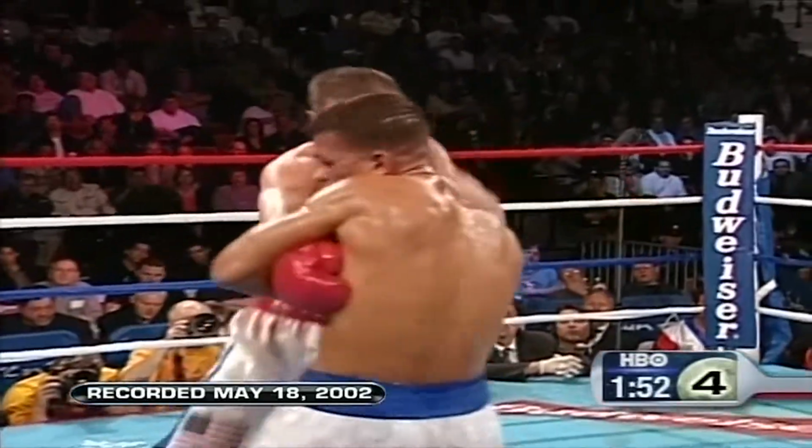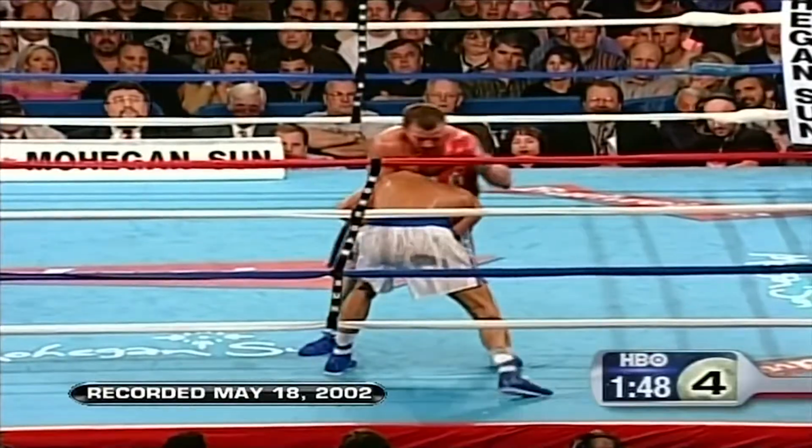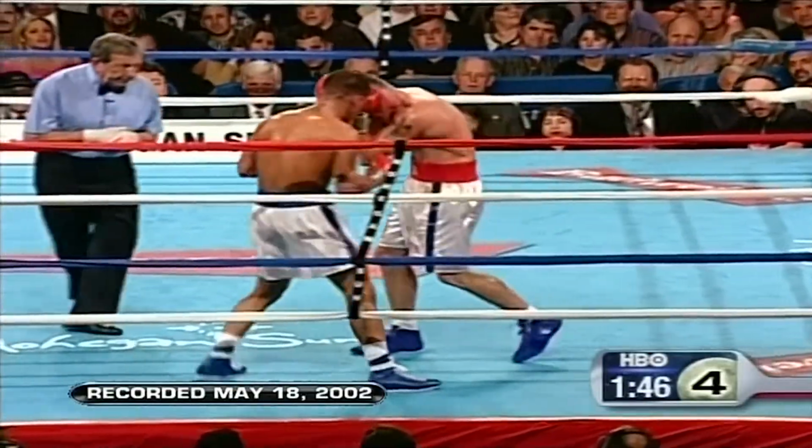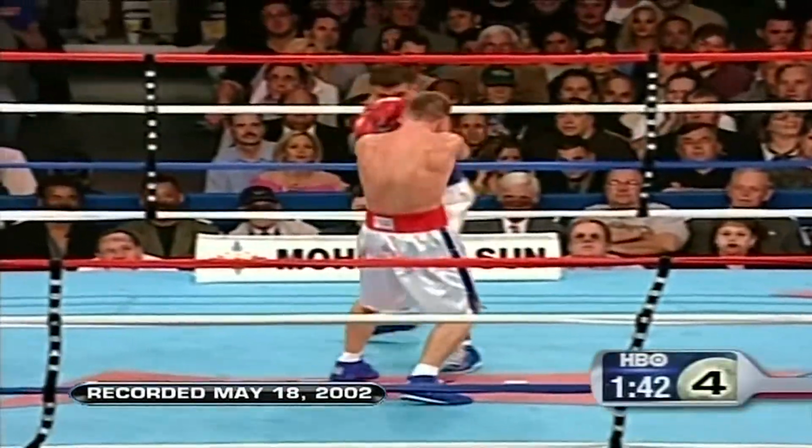Good right hand. Good right hand. And Gatti, good right hand, and he hurt him with that right hand too. Gatti trying to clear his head, comes back with his own punches. Now the warrior is going to come out of both of those guys.